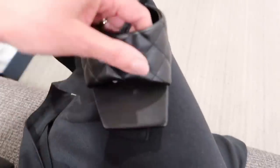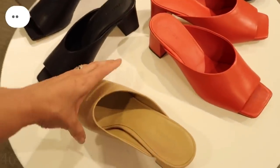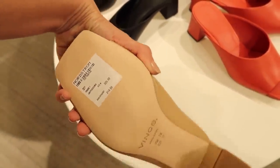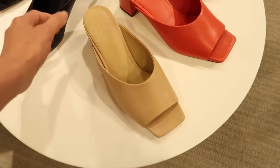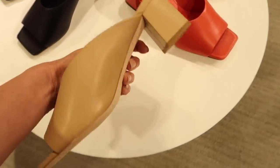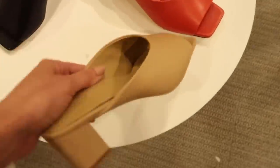I like that they have this square toe. What do you think about these ones? These ones are beige. These ones are $220 out of $325. Square toe. There's sliders. Square toe. Alright, let's try one on because why not? We're here. 7. Let's try this one.